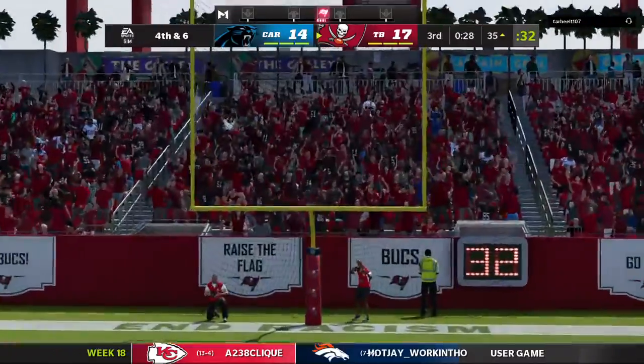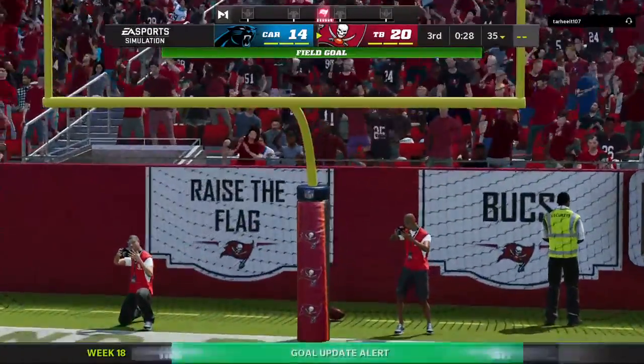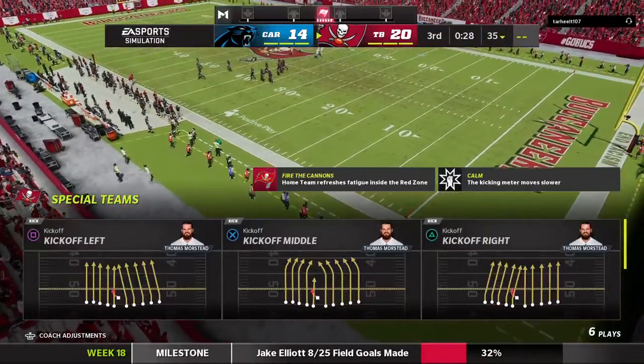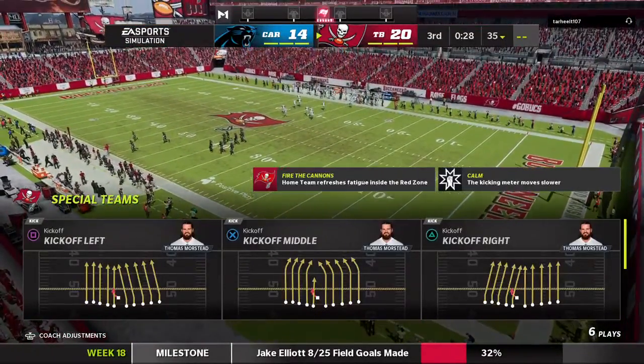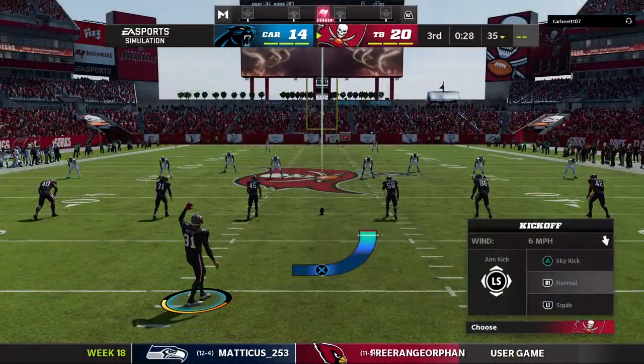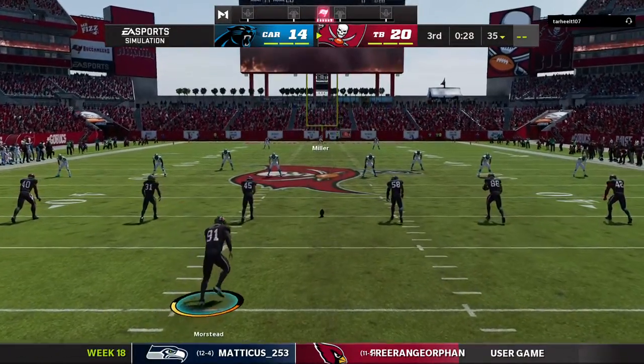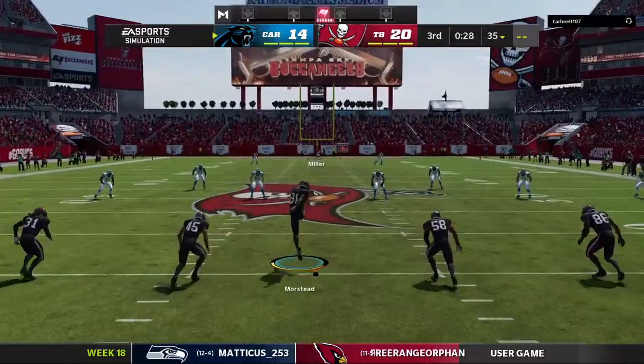The kick by Elliott is good. And they stretch the lead to 6. It's 20-14 now. So a good kick there. They put the bow tie on it with 3 points. And let's face it, everybody wants a touchdown. We know that. But in the NFL, defenses are awfully good. You're not going to score each and every time. Be able to knock the ball through the post and take the three.